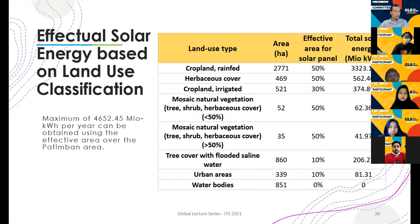But if we look at the total potential of solar energy that can be harvested from the available sites classified by land use type, you can see in detail on the right panel, there's a table here. We classified land use type, and we also estimate the effective area for solar panels and eventually estimate the total solar energy that can be produced from the area.